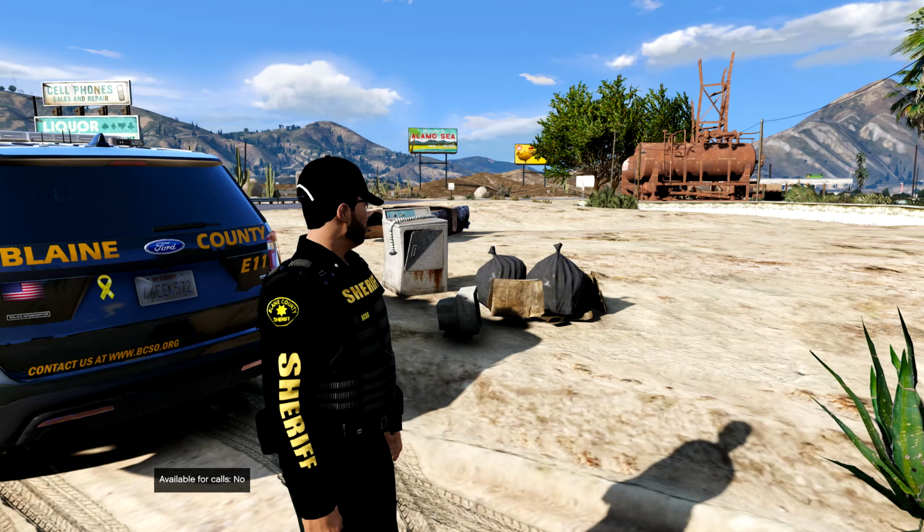Attention all units. Now, let's see if we can get this license plate here. All right, dispatch, 5 Ocean 9. Out in Blaine County. Traffic stop, plate check. 21PKE617. Target license plate. 21 Paul King Edward 6. All right, it is coming up stolen. Possible stolen vehicle. Proceed with caution.